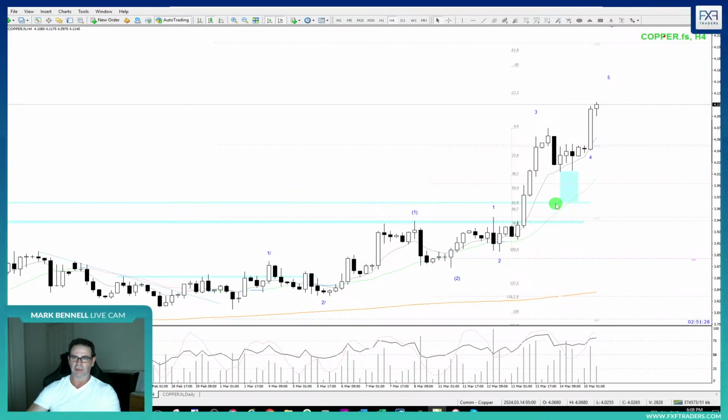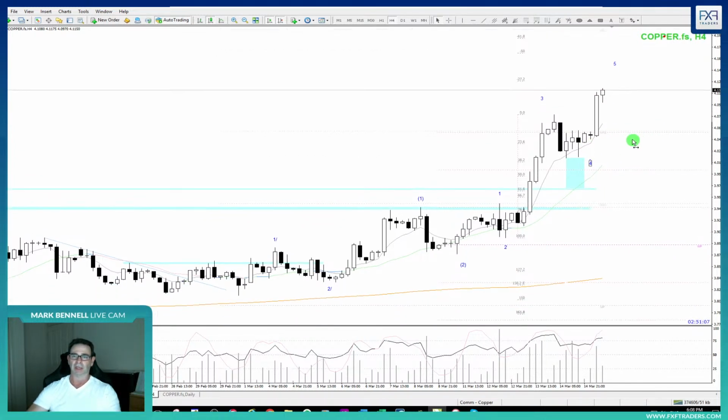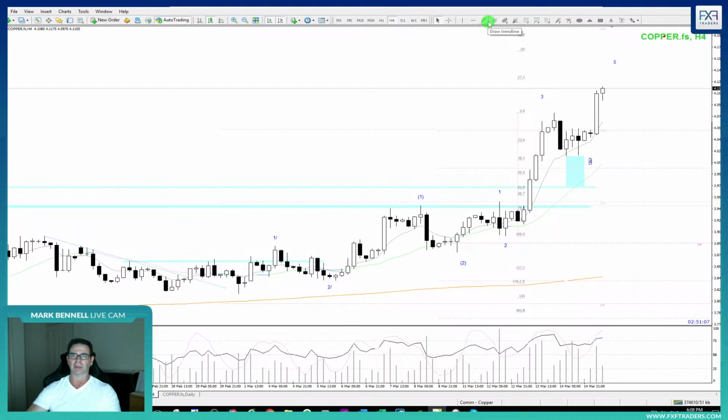So I said yesterday this was the region I wanted to see the price pull back in. So it's pulled back into the top. So that shows a strong trend. So I didn't expect it to bottom maybe this early. I would have liked to have seen perhaps back here, give me a little bit more confidence. But it is what it is. This is what price does.